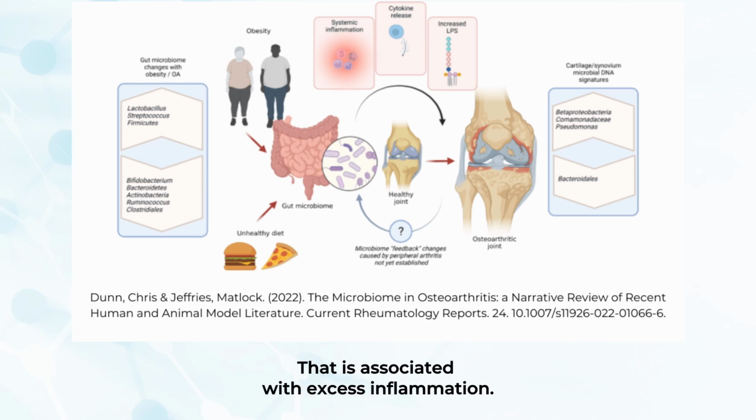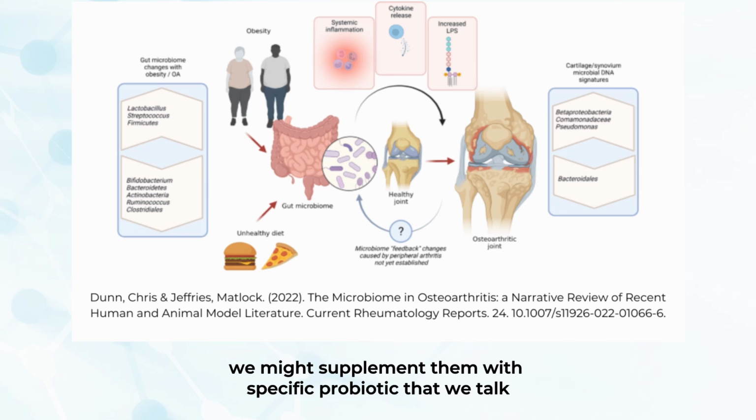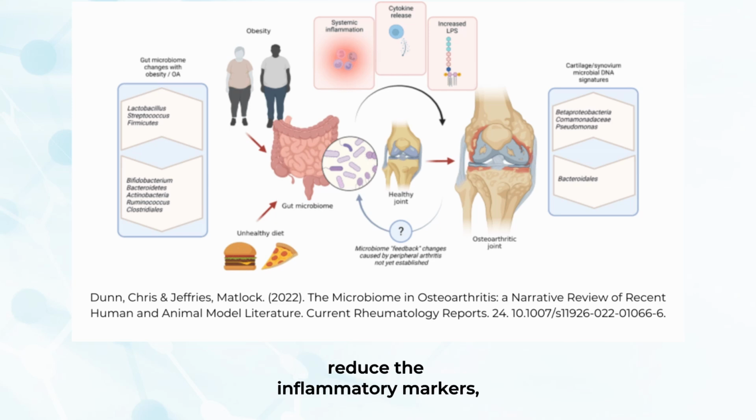Now, if your patient has, let's say, overgrowth of the harmful or imbalanced bacteria, that is associated with excess inflammation. But if they also have a lower amount of beneficial bacteria, which sometimes goes hand in hand, they would also have a lower production of short chain fatty acids, especially acetate, which is important. There's multiple types of short chain fatty acid. We got butyrate, we got acetate, we got other ones, but acetate is one of the most important ones for reducing those inflammatory cytokines. So in some cases, when we look at those patients' test results, we might supplement them with a specific probiotic that we talk about in the advanced program that is based on research to reduce the inflammatory markers, because we want more production of short chain fatty acids. We want to inhibit those inflammatory pathways, right?